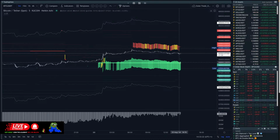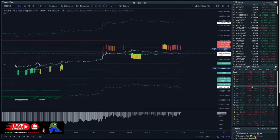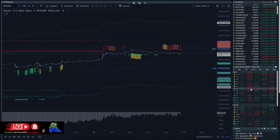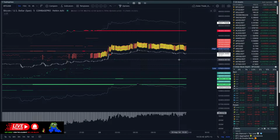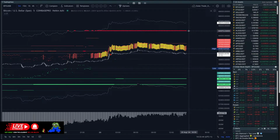I'm of the opinion whenever you see something like this, it's obviously pretty far away at the minute. I'd like to go down there and test it and see if whoever that is really, really wants it. But yeah, Bitstamp, bit market maker esque their order flow at the minute, their order books, but they've got some selling there. Coinbase Pro, quite aggressive selling here.